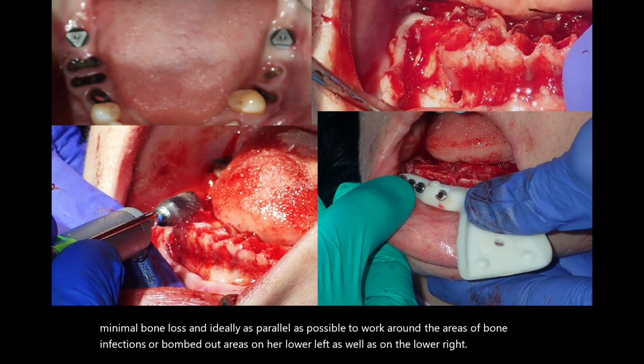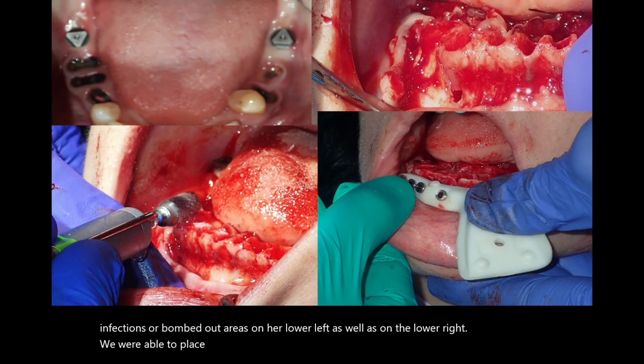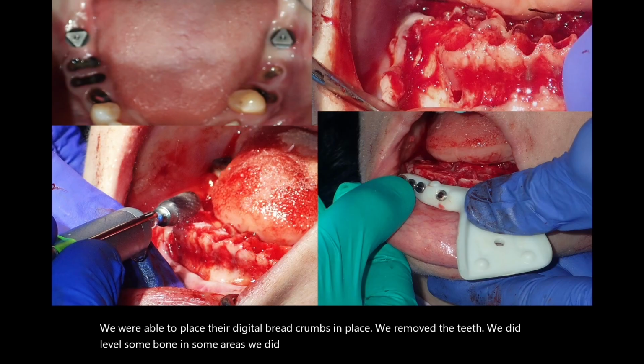We were able to place our digital breadcrumbs in place. We removed the teeth. We did level some bone in some areas. We did attach the Yomi link bone. That's the connector that attaches the patient to the robot.